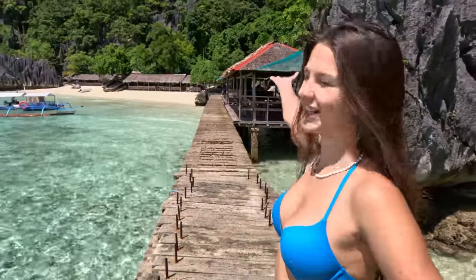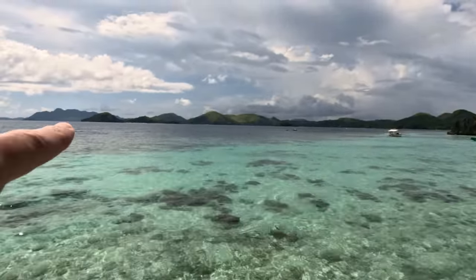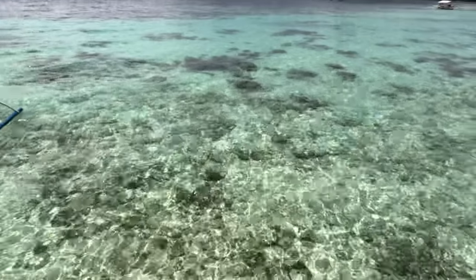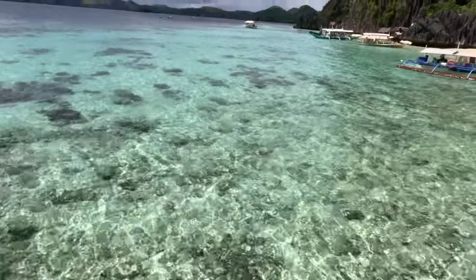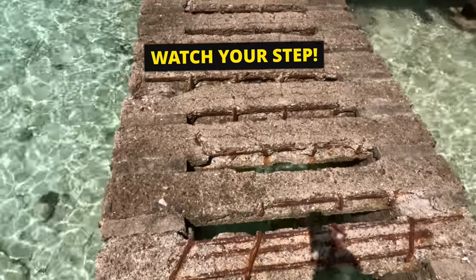And this is the lunch area. There's a beach over there. I've never noticed that beach. There's a beach right over there. The water is so clear, so translucent. What a beautiful day. A little sketchy walk here.